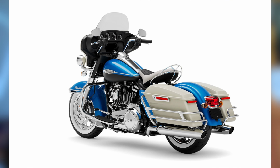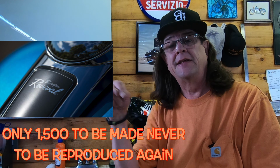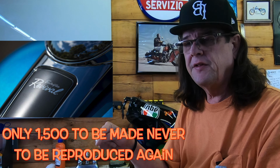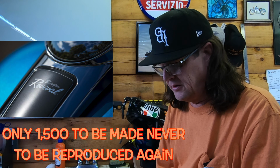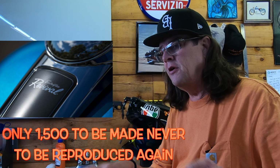So for 2021, there will only be one Icon model release, and this is this bike. Every year after that, there'll be two, with a limited amount of only 1,500 of each model. That 1,500 is for the entire world. So at best, I think you may see one in every dealership or maybe two in the really large dealerships, but it's very limited. So I think it's going to sell out quickly.